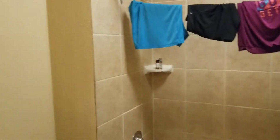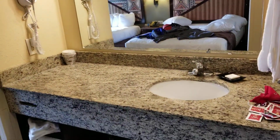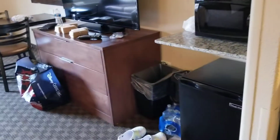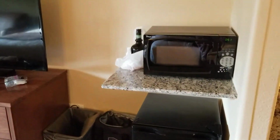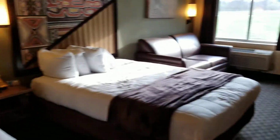Gotta have this. And then your normal simple sink, nothing exciting there. But you do have a nice full fridge right there. And you also have the microwave, which is a must for reheating food from all the youngsters.